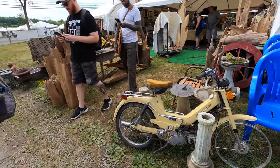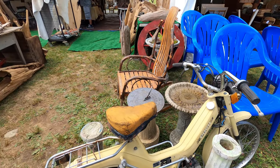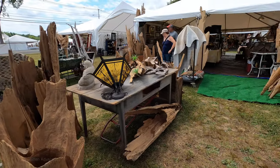This old Puch moped here. I think this is probably mid to late 70s based on its appearance. Could probably get that going again, just need some service, I'm sure.